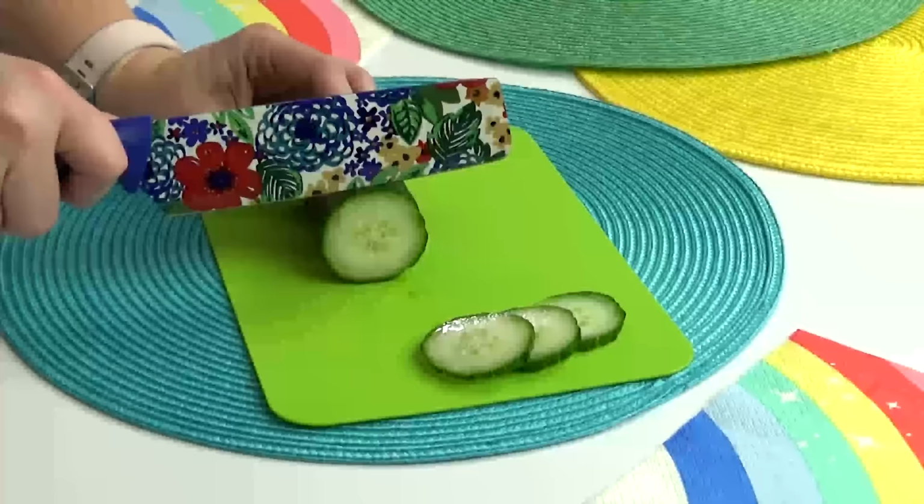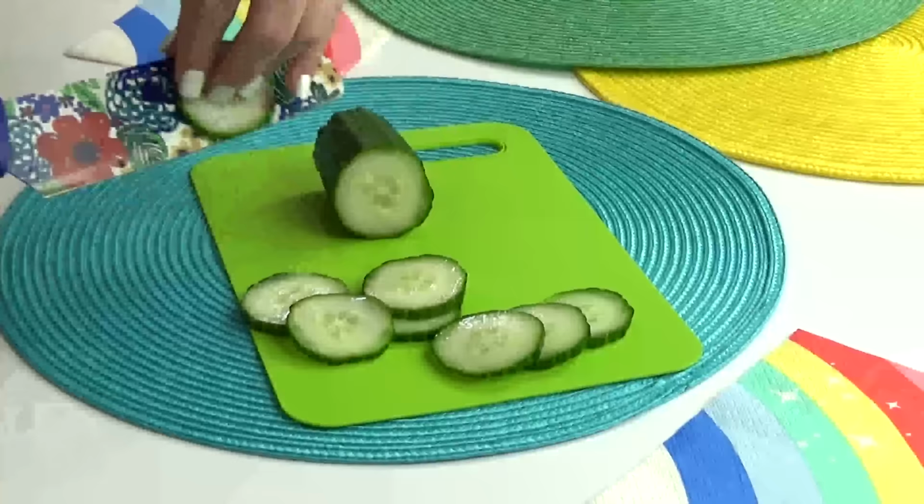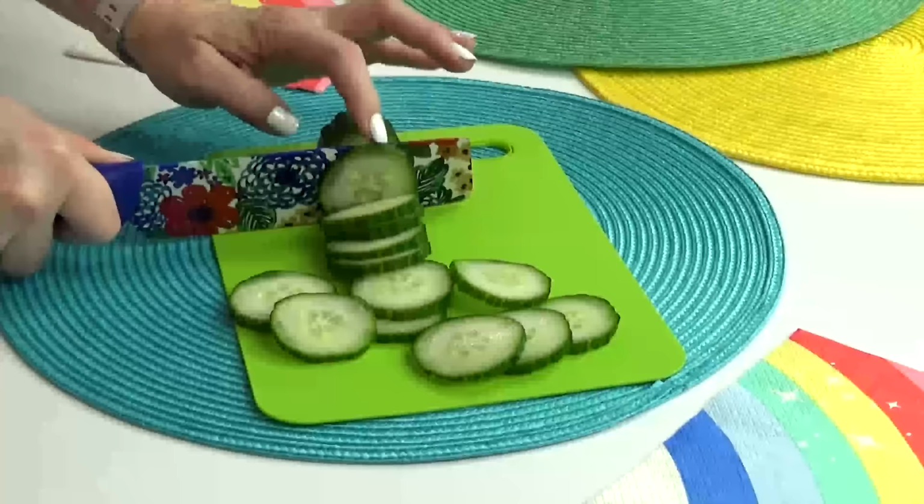So pretty much everything that I'm putting into today's lunch, I was going to make for dinner last night. Anytime I make spaghetti or lasagna, I always like to serve a side salad to go along with it.